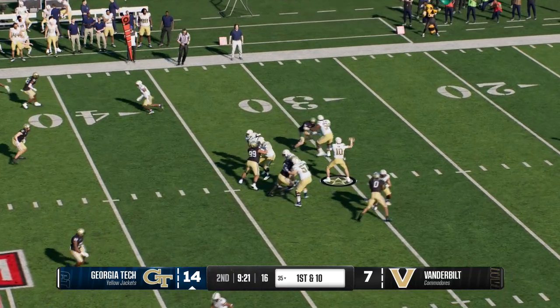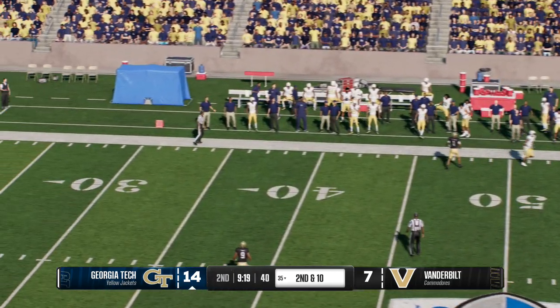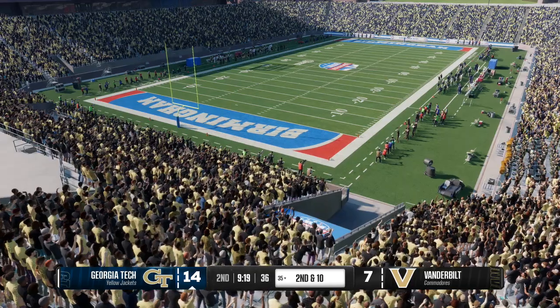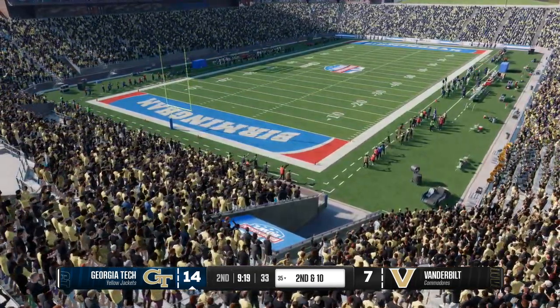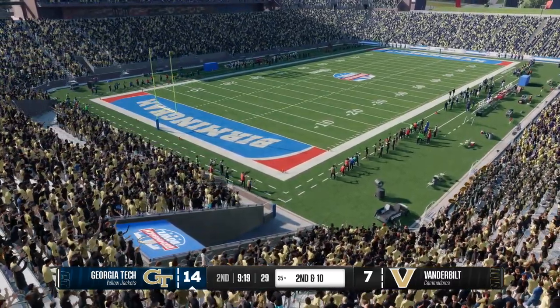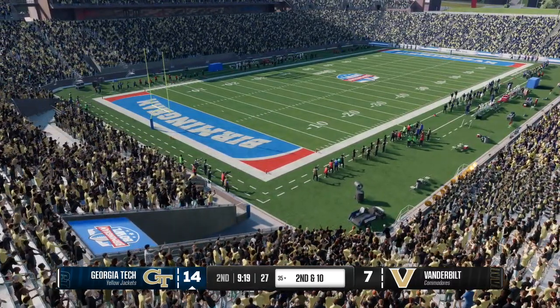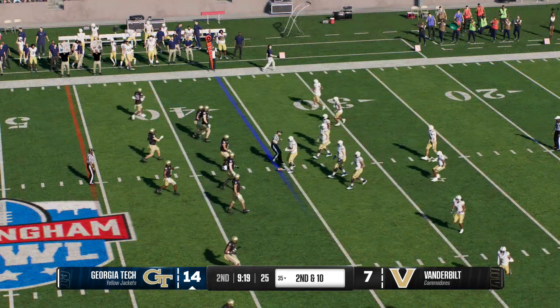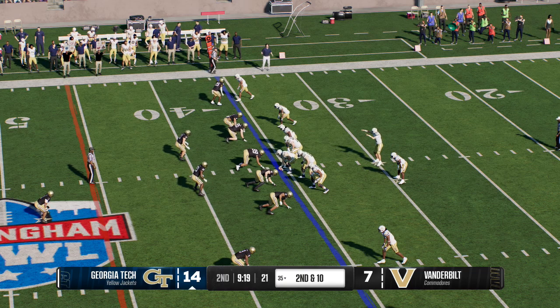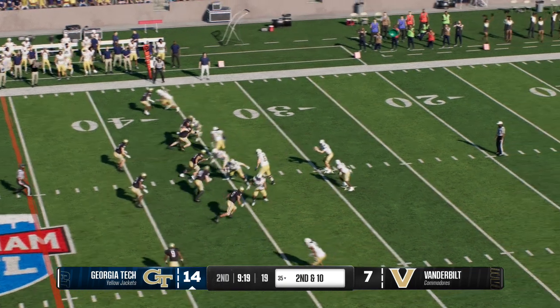To throw, it's King. Can't quite make the connection there. Might have led him a little too much. And when you're a quarterback, man, I know wide receivers are great athletes and they're supposed to catch everything that gets near them, but when you don't put it right on the center, when they're running a lot of times, it just makes it a little bit more difficult. And I think he did that a little bit too much for his wide receiver right there. After the misfire, it's 2nd and 10.